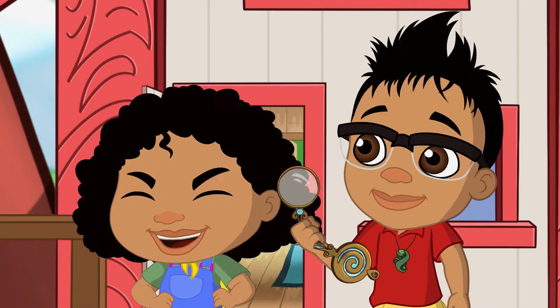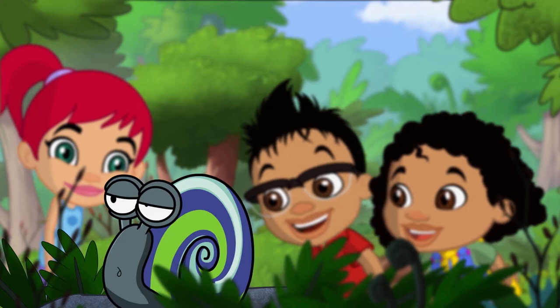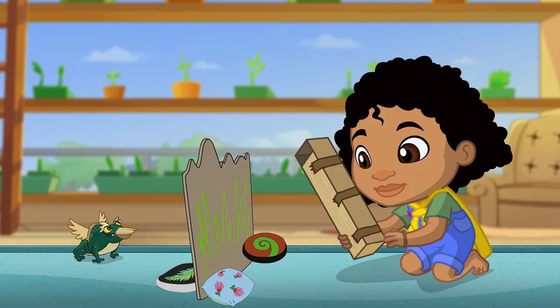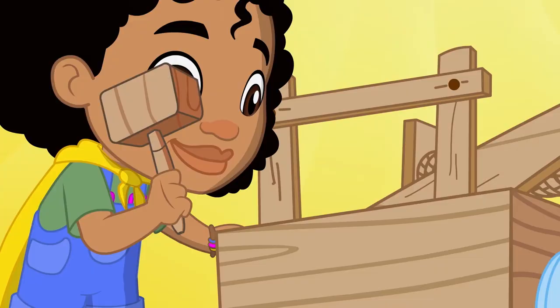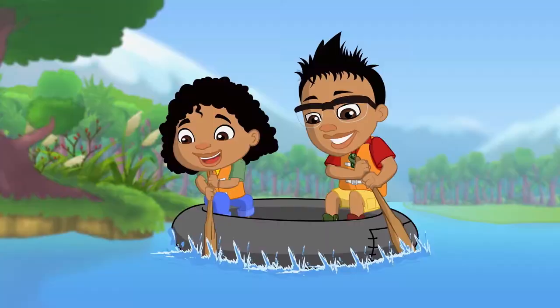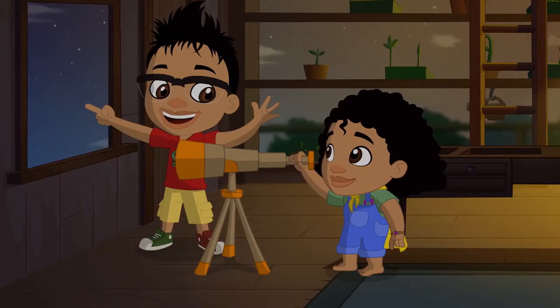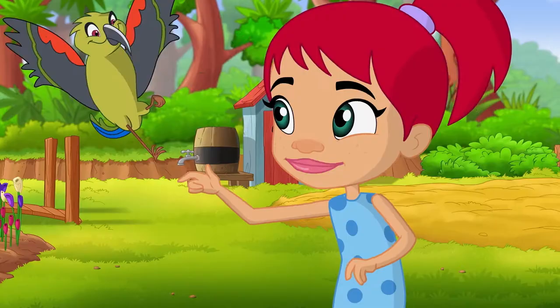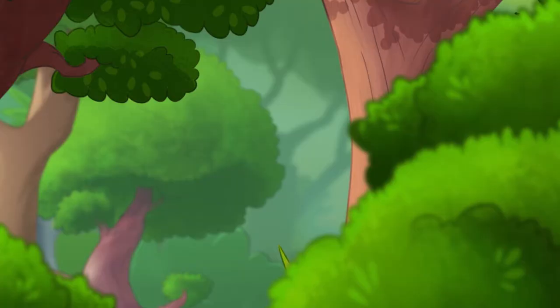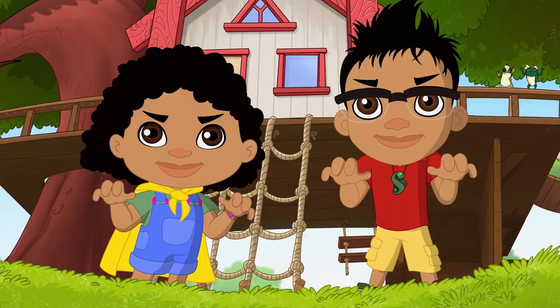Science this. Oh, I'm on it. Come discover the world around us. We'll observe nature's wonders. Using science and imagination, we'll experiment and build creations. Darwin and Newts, having fun with trial and error. Darwin and Newts, bringing all their friends together. Find out how things work with Darwin and Newts.